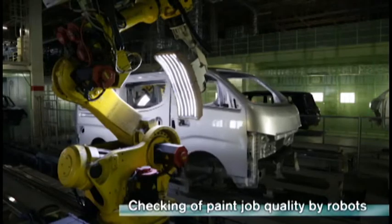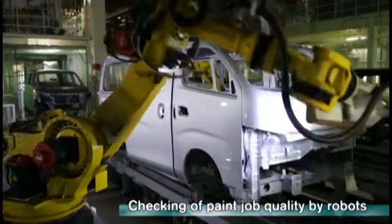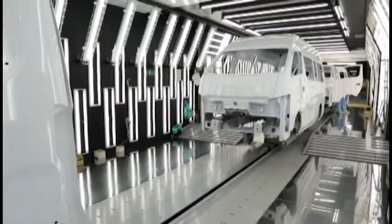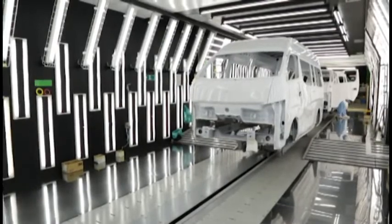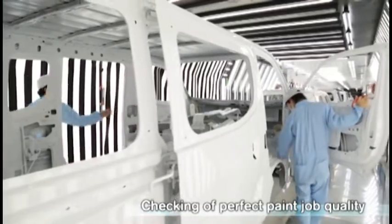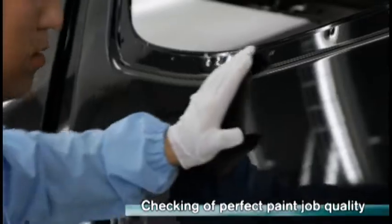After painting, cameras and lights that are attached to the ends of the robot arms automatically check the completed painting process. In addition, the painted parts are illuminated with a zebra lighting. This improves visibility for the manual inspection of the paint job. The detailed inspection ensures that the quality of the paint job is perfect.